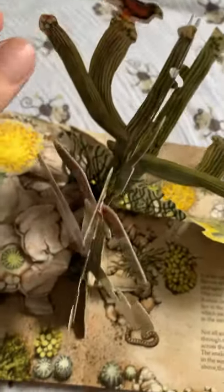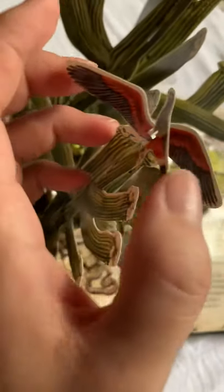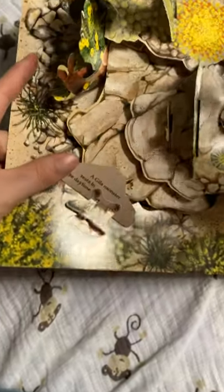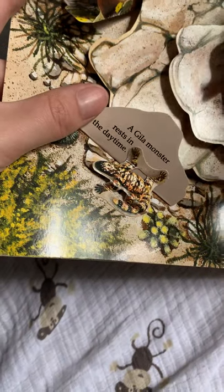And there's the hawks. Under there. Ooh, Gila monster rests in the daytime.